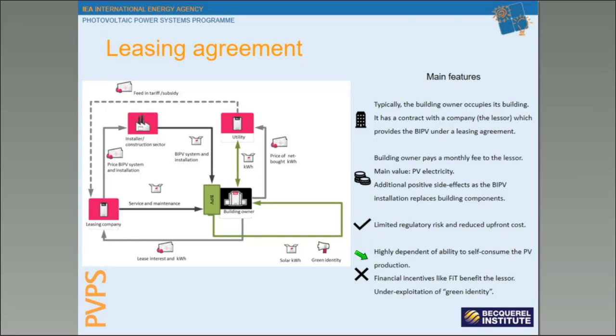Even though, again, the building owner is dependent on his ability to self-consume the electricity, so it's not applicable to all types of buildings. In the case of a company which occupies the building during the day, so when the production of the PV system is at its highest, it shouldn't be a problem. But in the case of a residential building, it's not always straightforward.